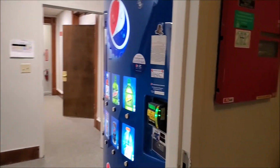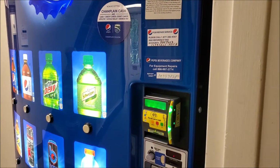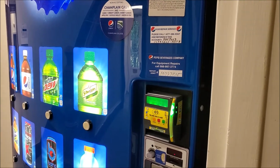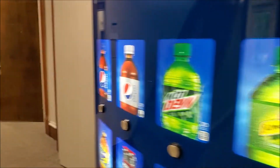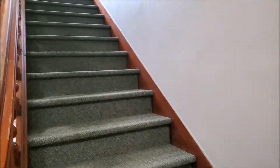There is a vending machine with pop. It looks like you can pay with cash or credit. Possibly you can use your ID card, I'm not sure yet, but that is something that is an option for the students. I'm gonna run upstairs really fast.